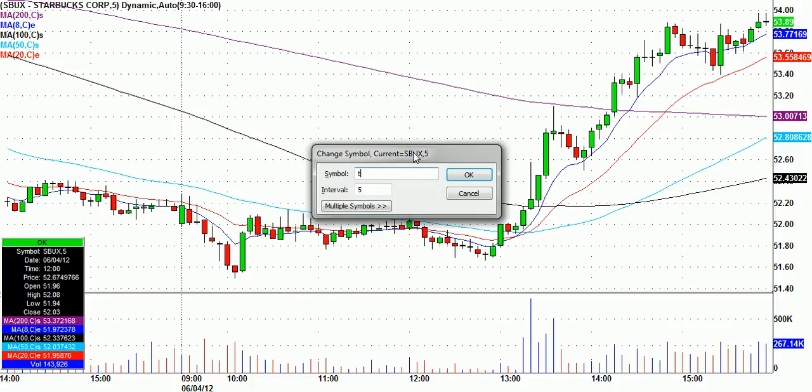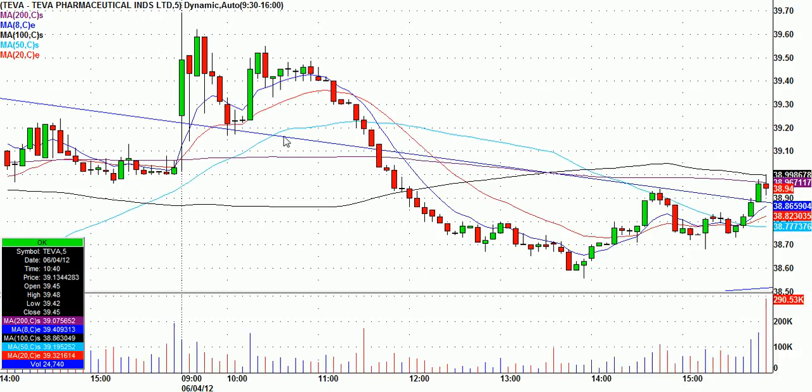See what else I have here real quick. One of my first calls of the day, nothing to really brag about, was Teva right about here, 39.30. It went to 39.55. Put a little money in my pocket, and stopped out break even on the rest.